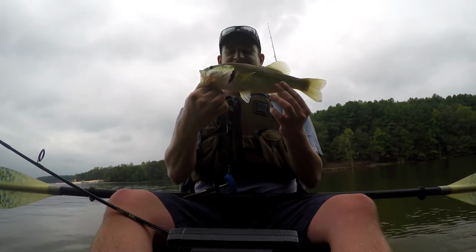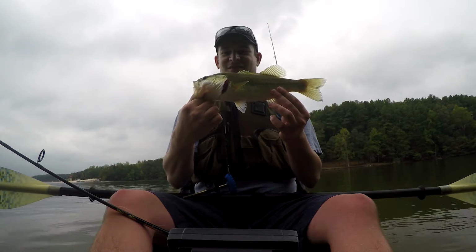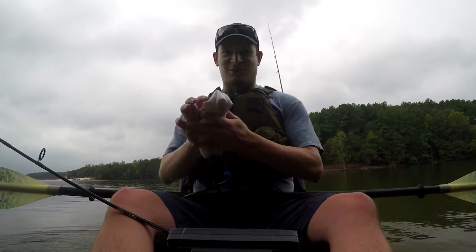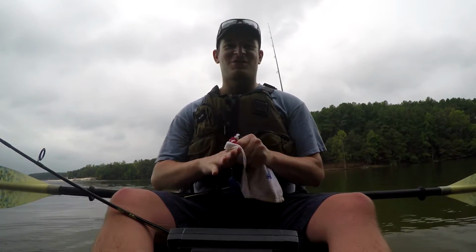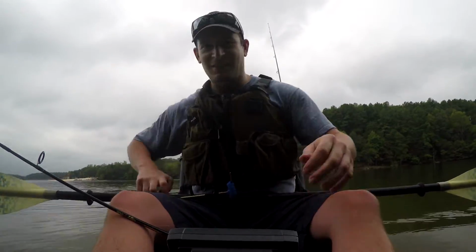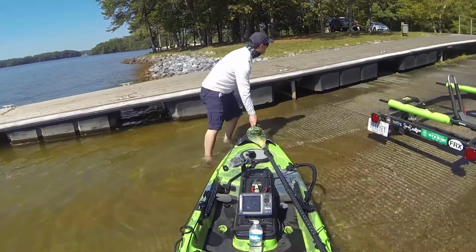Just using the knowledge I learned on the first day, heading back out the second day, trying a new area that looked good, and ended up catching a nice bass. I think in the future I'll be starting in the area that I caught this guy at and working my way around. I really think that'll work well in the future.